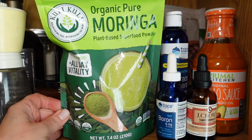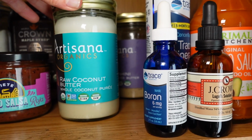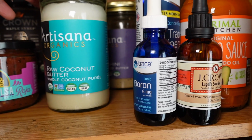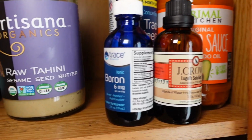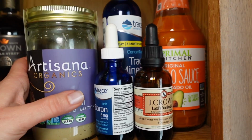I also have some moringa in here. I will add this to my protein smoothies. Raw coconut butter, you can use this as a snack or put in some recipes. I also have some raw tahini as well. I'm gonna keep that at the front so I don't forget about that.